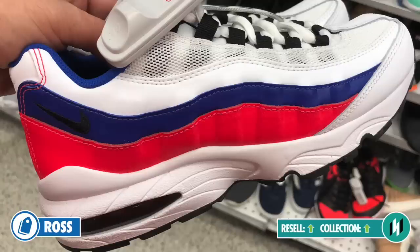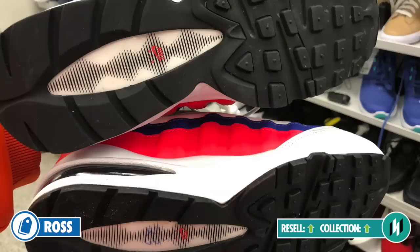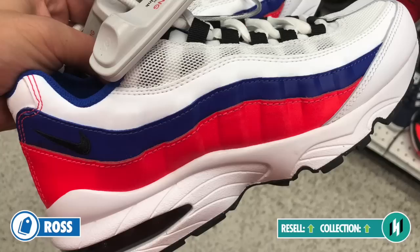Going to Ross, and back-to-back grade school finds. The first one, a Nike Air Max 95 Solar Pack, $22.99. It's been a while since we've seen a grade school shoe that cheap. This one's selling for about $79, some for $89. I did pick them up. I have them listed for about $90. Let's see what happens. Pretty cool colorway as well, so that one definitely gotta take.